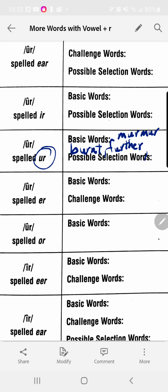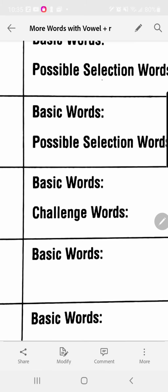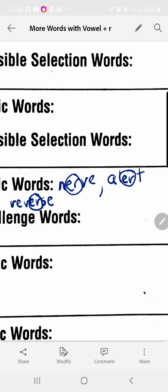Okay. All right, let's go on to the next list of words. We've got the "ur" sound, this time spelled with an ER pattern. Let me go ahead and make this a little bit bigger so that way you can see the words better. Again, ER makes the sound. First word on the list is nerve. There's an ER right there, nerve. Then you've got alert. ER, sound. You've got reverse. There's the sound right there.